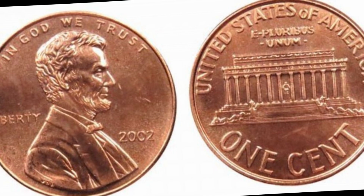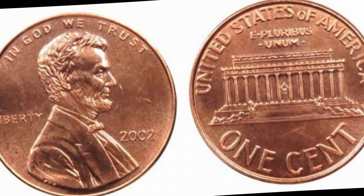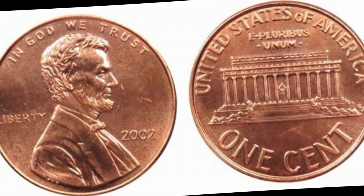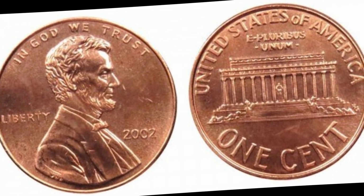Check the condition. The better the condition, the more valuable it is. Uncirculated examples with no scratches or wear are the most sought after. Get it graded. If you suspect you have a rare penny, consider sending it to a grading service like PCGS or NGC for professional verification.